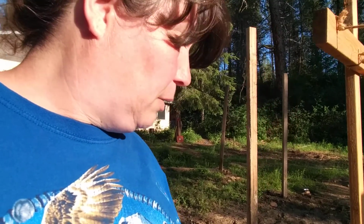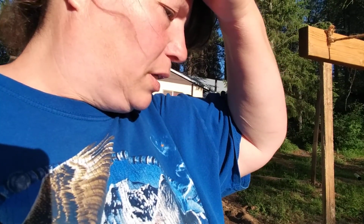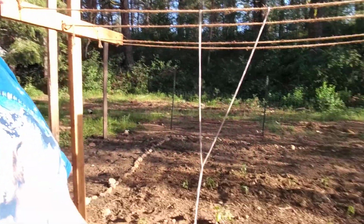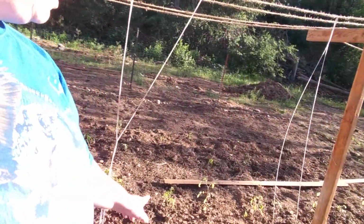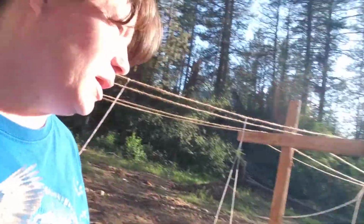But here I have my tomatoes. I was hoping they would do okay, but some of them, because I just transplanted them on Sunday, are showing a little bit of stress, but I'm letting them go and seeing how everything goes. My son's been helping me put rocks around each of the beds so they know where to go.